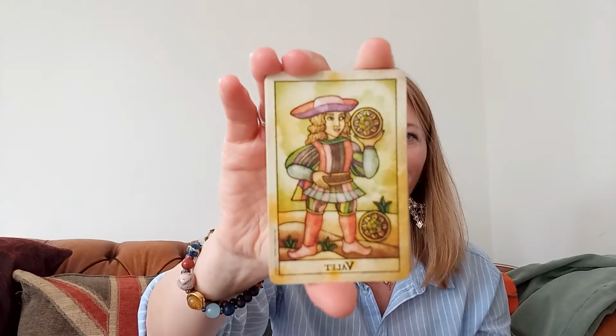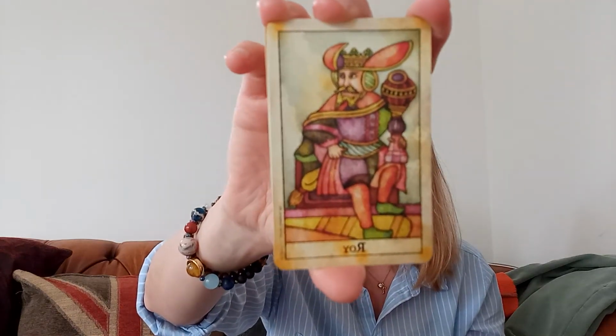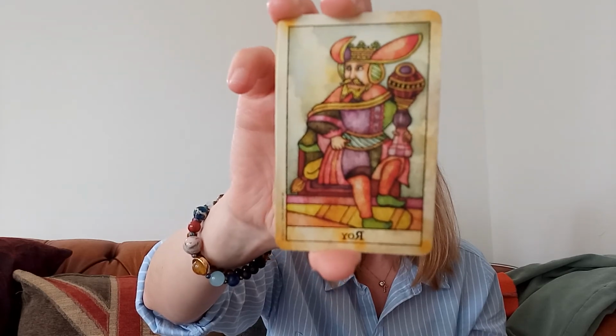We have a Valet of Pentacles. We have a Roy of Cups. Roy, can you imagine a royal like king being called Roy? I'm guessing that's the king.